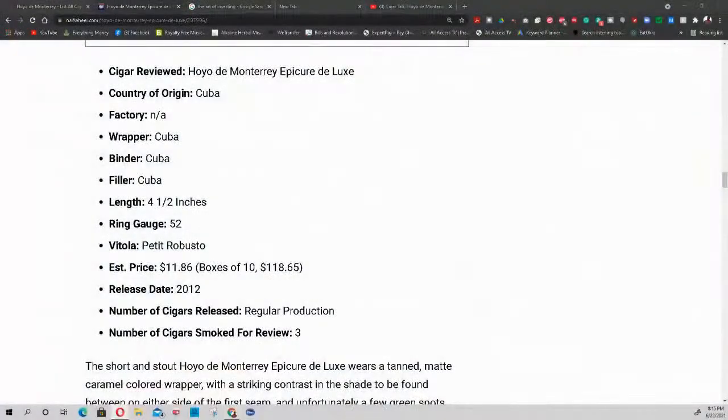If you guys are not familiar with this particular cigar, I've done a cigar talk with this one. I haven't gone that much in depth, but I'll show you some of the information if you guys are really into cigars. The length is 4.5 inches. The ring gauge is around 52. And it says estimated price $120 per box of 10. That depends on where you get it from.